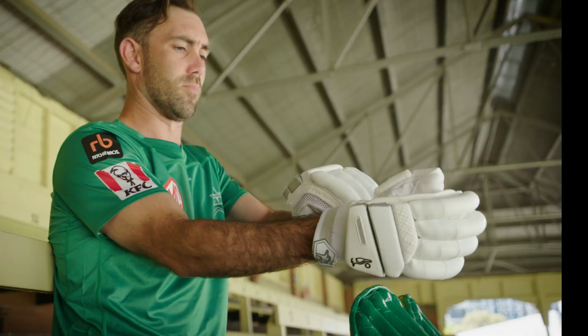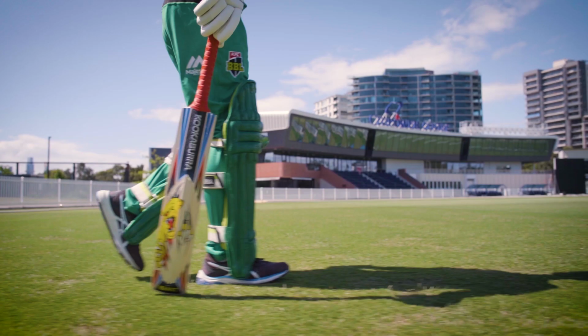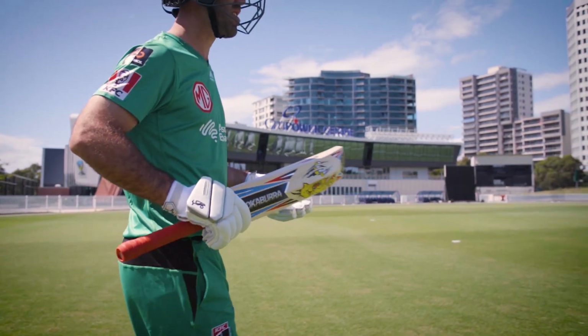Also, to be able to work hand in hand with some of the finest cricket gear in the world, and having idols like Punter and Hodgie and Mike Hussey, it's nice to sort of follow in their footsteps with the Kookaburra brand.